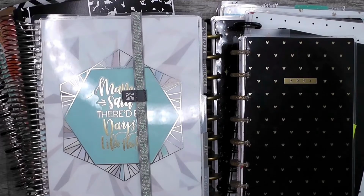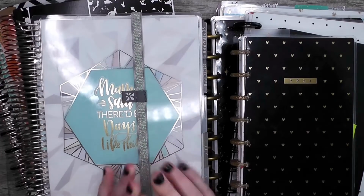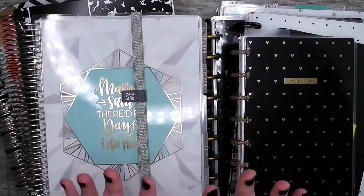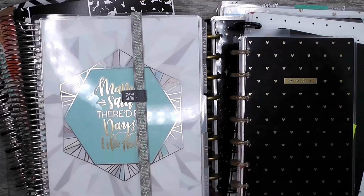I have an update on my planner stack for Q4 of 2021. I might have too many planners. I know, shocking and controversial. Is there really a thing as too many planners? Maybe not. We shall see.